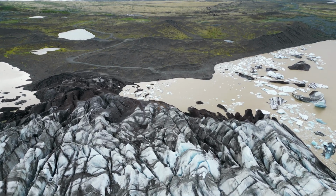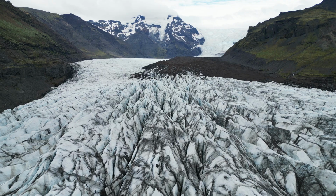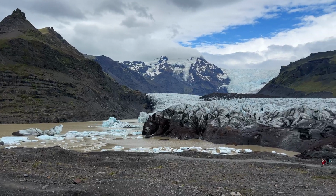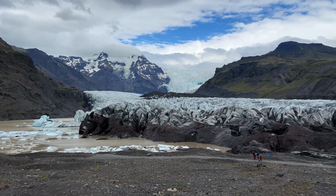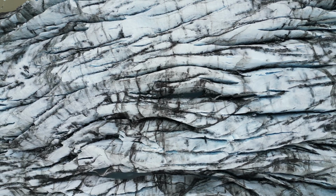Well, this glacier is pretty fantastic. Definitely. The hiking trail from the parking lot is about 700 meters to the upper viewpoint. Yeah. But you can hike all the way down to the lagoon down here, and the glacier even touches the hiking trail. We've seen some people go on the glacier. Probably not recommended, especially if you don't have the proper gear.